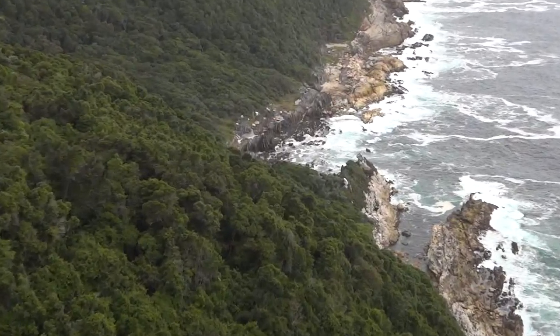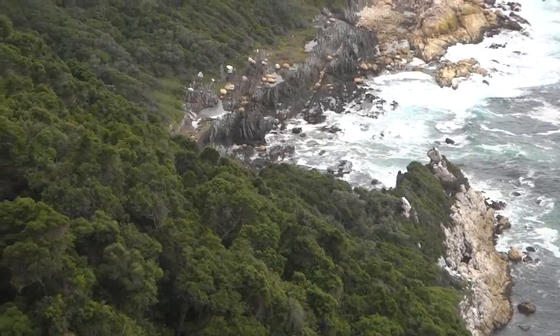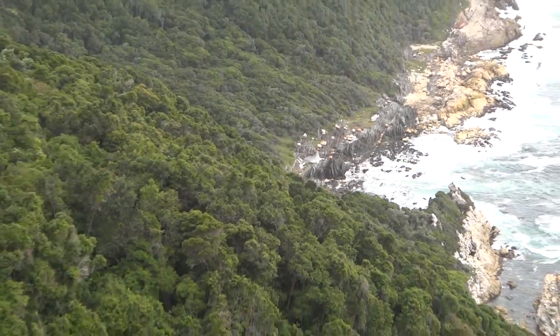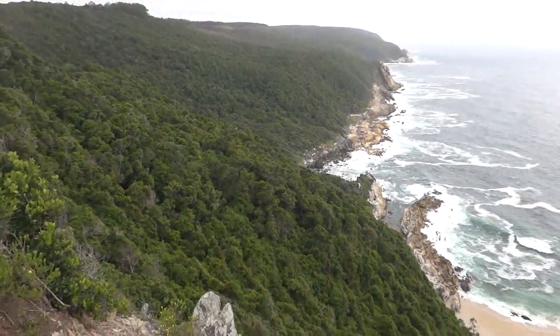There's the waterfall in the distance. Ja. If you can see it. But this was rude coming up here. Extremely, extremely rude.